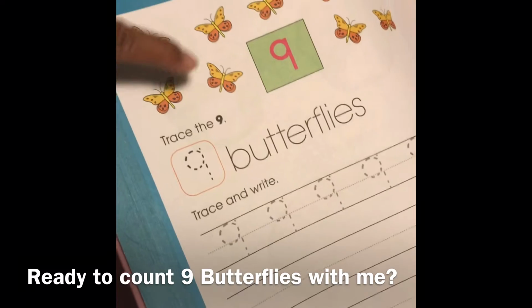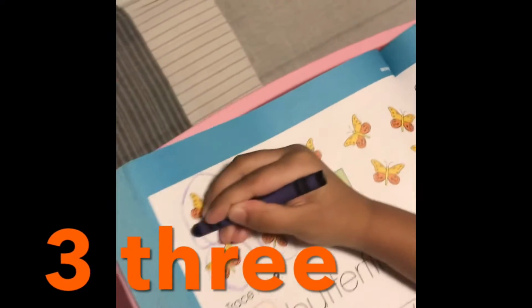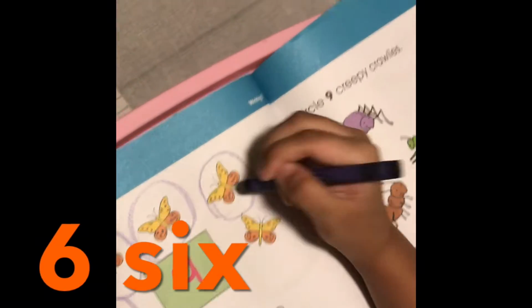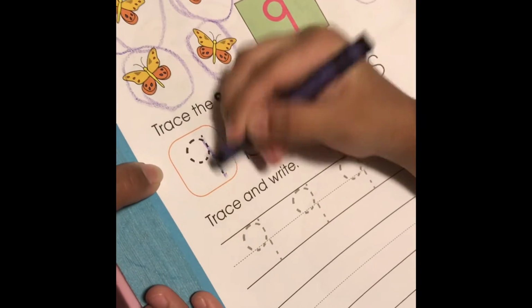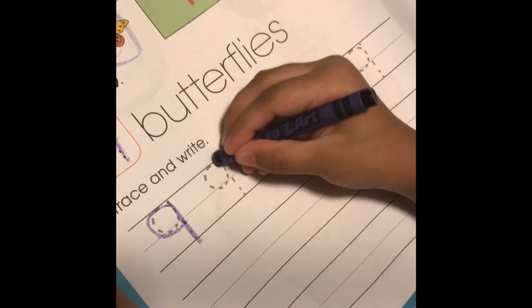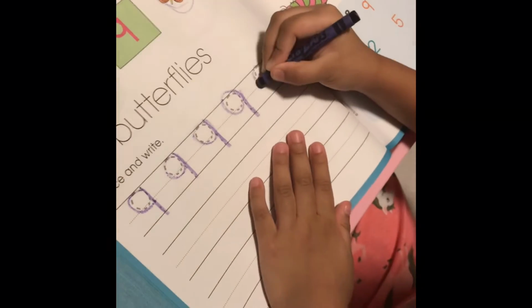You have 9 butterflies. You want to count them with me? 1, 2, 3, 4, 5, 6, 7, 8, 9. Okay. 9 butterflies. Can you trace the number 9? Trace and write the number 9. Great job. Close your eyes so you can see it. Close your eyes still. Ta-da!